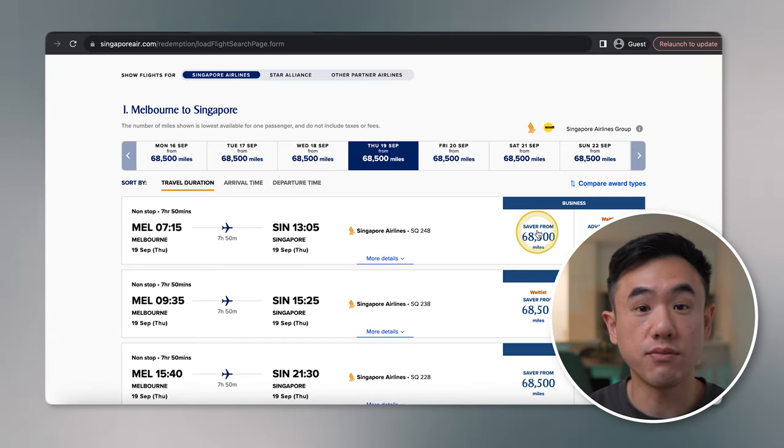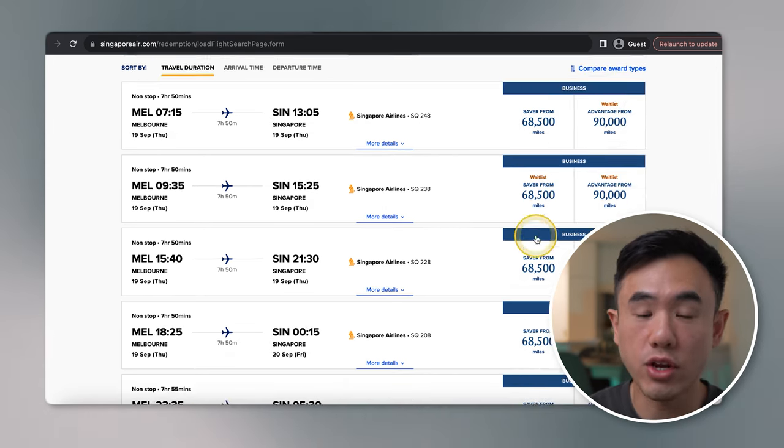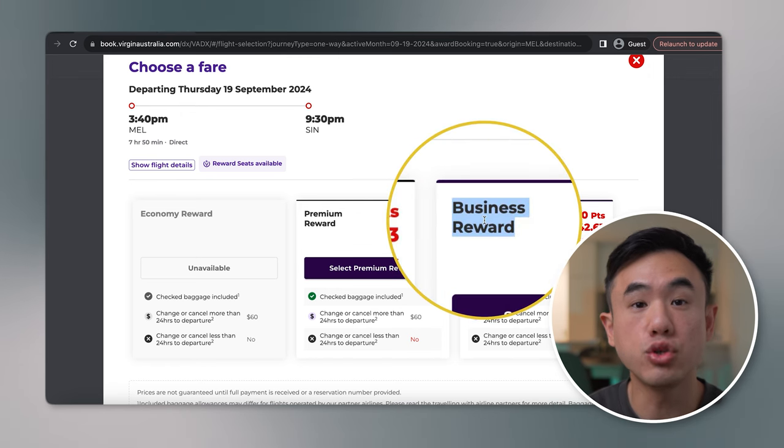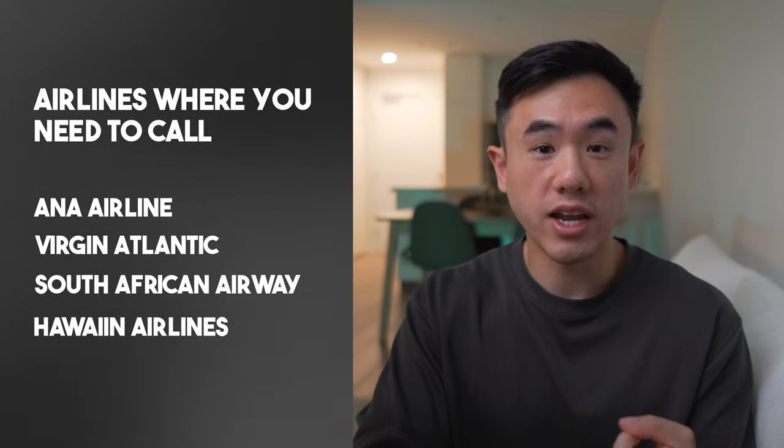If you are looking specifically for business class flights, then just make sure you look for the business class saver icon, and then that same flight should be able to be found on Virgin Australia's website. The only exception is if you're searching for partner airlines that don't actually show up on Virgin Australia's website that I talked about before. So this includes airlines like ANA, South African Airways, and Hawaiian Airlines. What you'll need to do once you find your reward seats available on those websites is to actually call up directly and get them to book that reward seat for you.